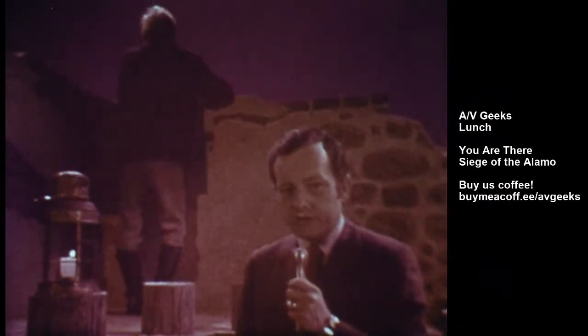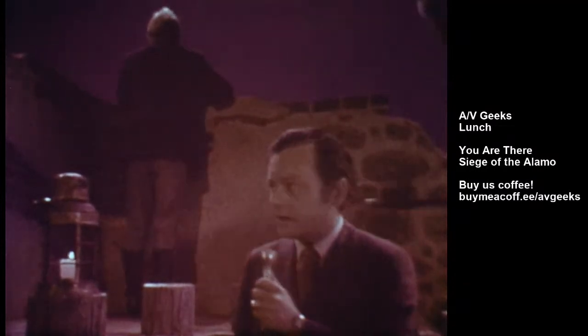It's night now and very quiet here. No shots from the Mexican side, no sound at all. Only a deafening silence, a stillness that grows steadily more ominous. The Mexican troops can be seen now, just outside the range of the Alamo rifles. Looks like they're getting ready.